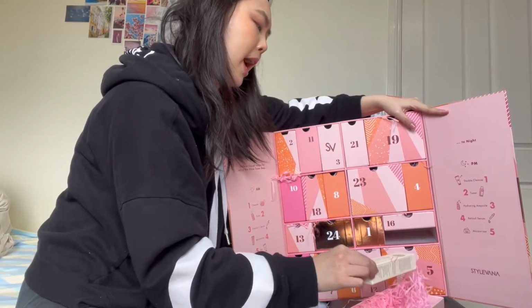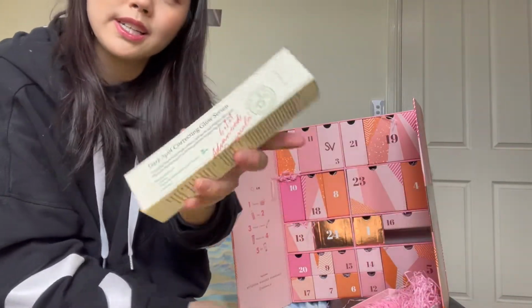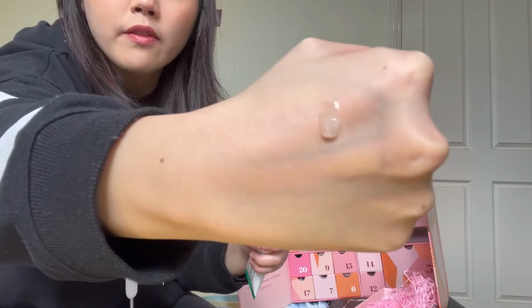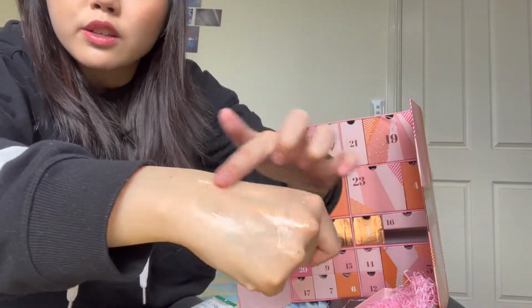We have a product from Axis Wide. This is the Dark Spot Correcting Glow Serum. I love it when they have a pump applicator. It just makes everything so much easier. Let's give this one a go. Gel kind of texture. It's a little bit on the runny side. Okay, very easy to spread out. Very light on the skin.